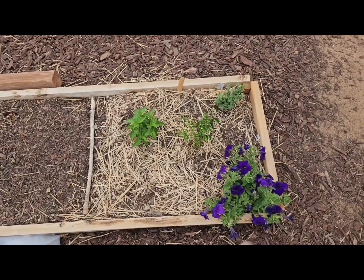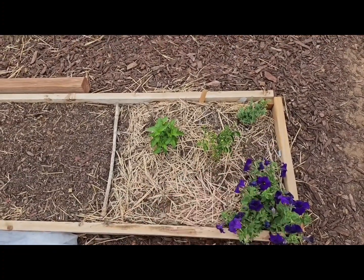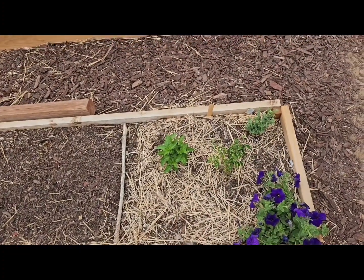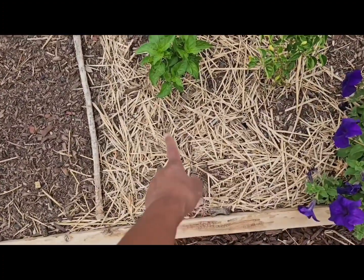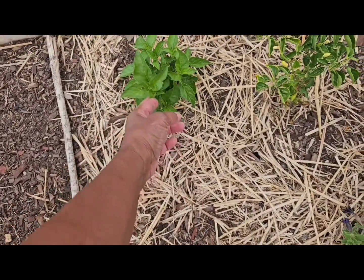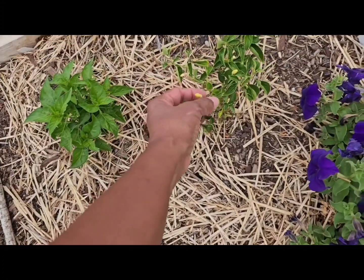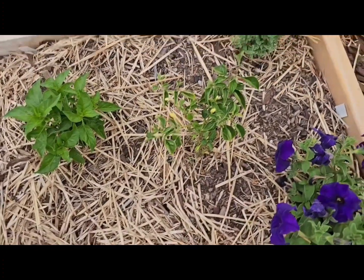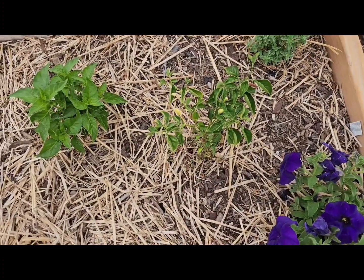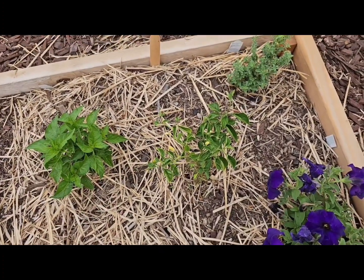This bed has some beautiful petunias, and it has these peppers that have not changed or done much since they've been in here. I did pull one out of here. It died. I must say that they are a lot greener, so I shouldn't say it didn't do anything. They haven't grown. These little peppers have been on here for over a month, and I don't think they've changed. They might change.